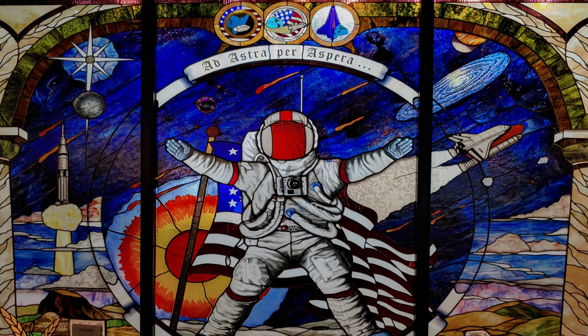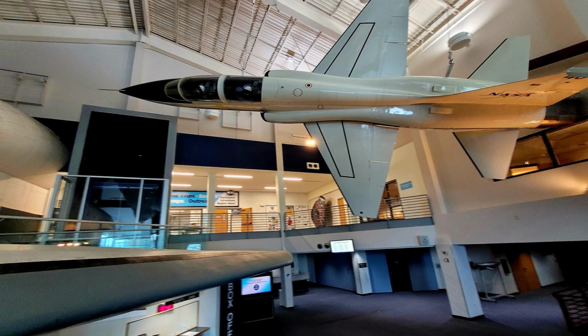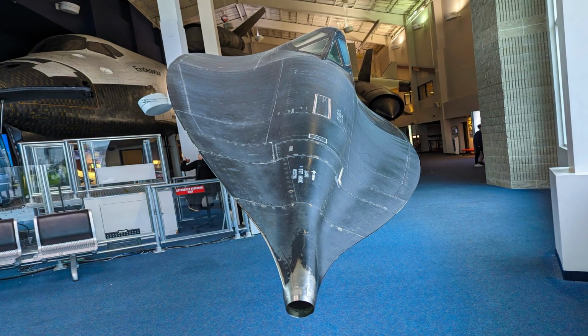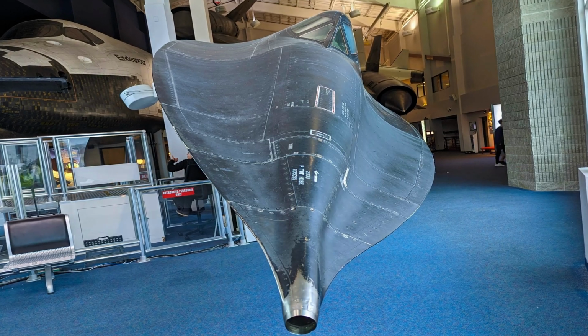The Cosmosphere distinguishes itself as a world-class space museum, boasting the largest collection of Russian space artifacts outside Moscow, and a U.S. collection second only to the Smithsonian's National Air and Space Museum. Its Hall of Space Museum takes visitors on a chronological journey from the earliest days of rocketry through the Cold War space race and into the era of the Space Shuttle and International Space Station.